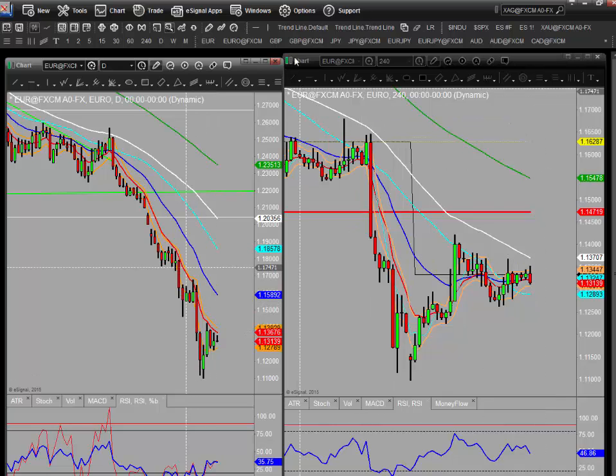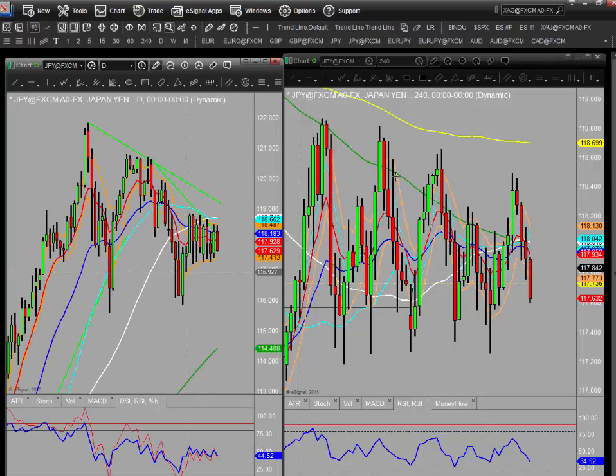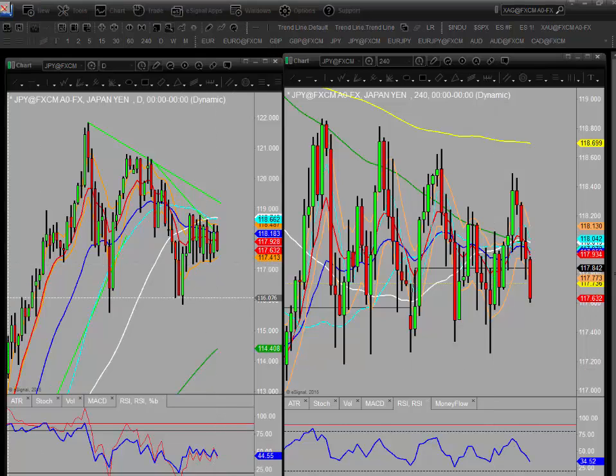Okay, looking at dollar yen, I haven't been trading this. It's just completely choppy. You can see from a daily perspective there's no way of trading this, and I'm not going to try and trade it as it is at the moment. I mean, even scalping, it's a mess. So I've been leaving the dollar yen.